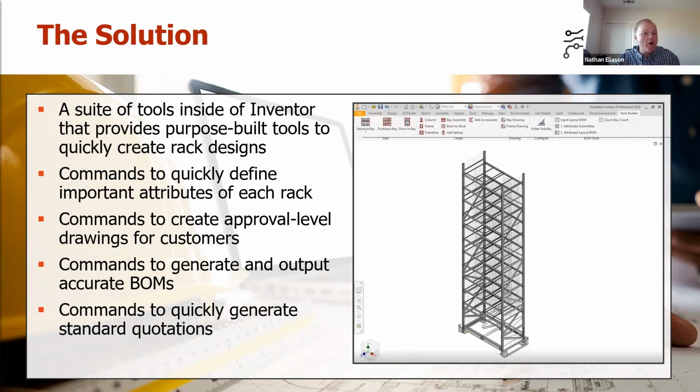So basically we have this tool that has all these different commands to help them build the assemblies. Once they build the assemblies, we have tools that can help them build drawings, bills of materials, and quotes. So it's not just about creating a pretty picture. It's about creating data that is very rich in information, and then repurposing it based on what you need, whether that be a quote, a drawing, a bill of material, all different kinds of things that we can do with it once we have that data. But the key is if we don't have this data, there's not much that we can do with it.